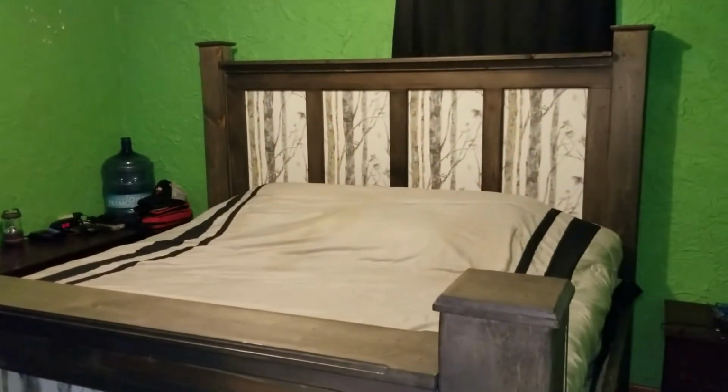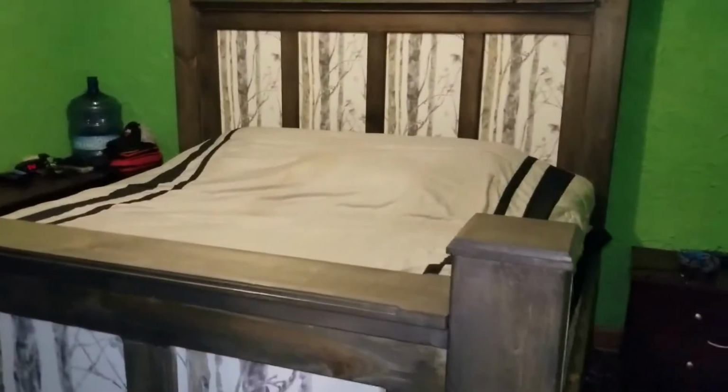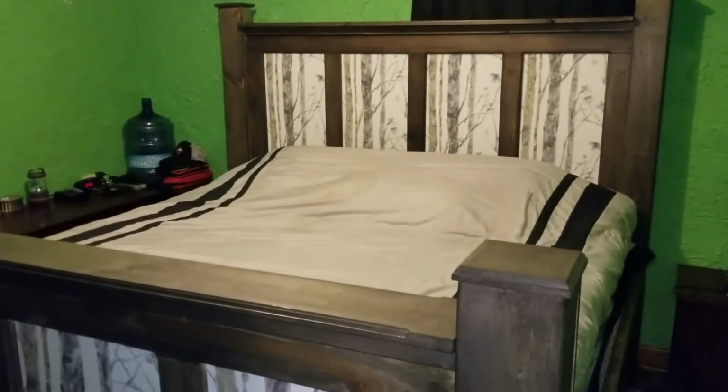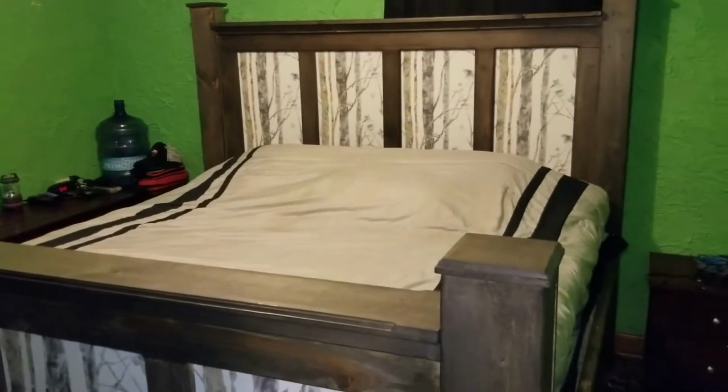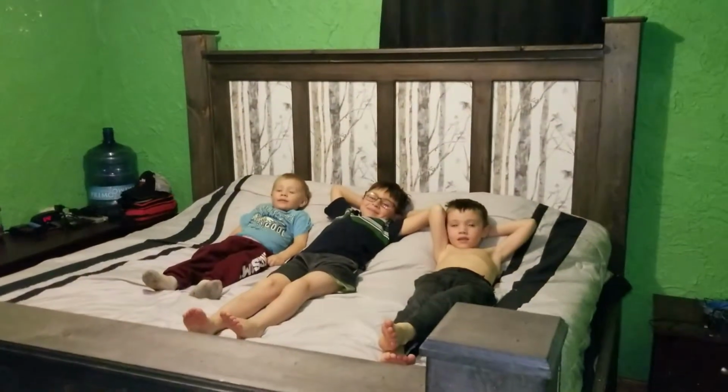Let me grab my boys and we'll throw them in the bed. And you guys, oh look, you can see the chocolate milk stain in my brand new blanket from Gabriel. That's fantastic. I was so upset. Anyway, let me grab my boys, throw them in the bed so you can get a look at exactly how big the bed itself is.